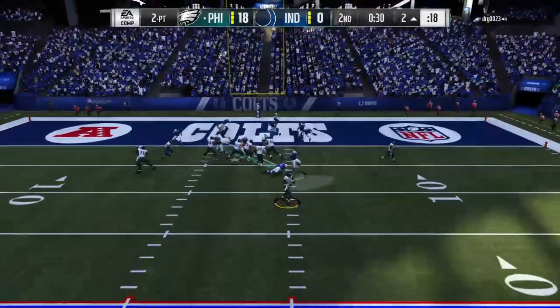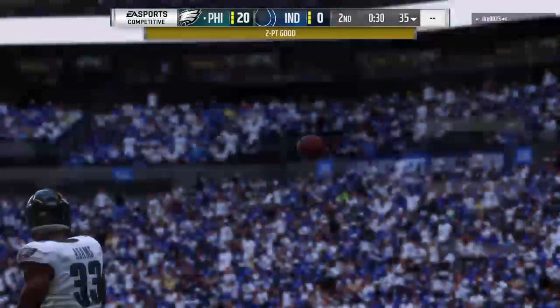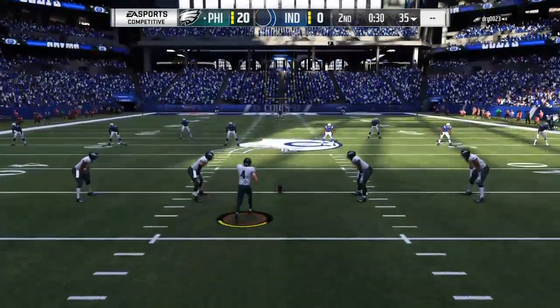Now back to throw. That's caught at the 2. And he will get into the end zone to extend the lead by 2 more. Elliott now to kick this one away.